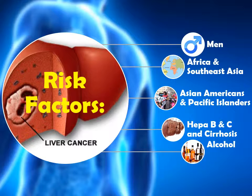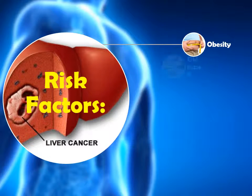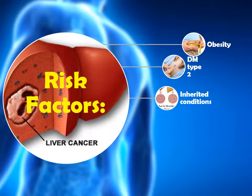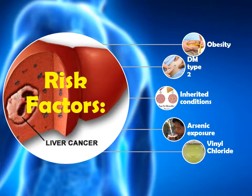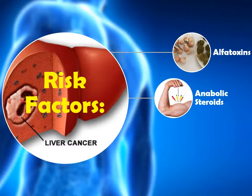Consuming more than a moderate amount of alcohol daily over many years can lead to irreversible liver damage and increase your risk of liver cancer. G. Being obese. H. Type 2 diabetes. I. Certain inherited conditions such as hereditary hemochromatosis and Wilson's disease. J. Arsenic exposure, which can come from drinking water. K. Exposure to the solvent vinyl chloride. L. Exposure to aflatoxins. Aflatoxins are poisons produced by molds that grow in crops that are stored poorly. Crops such as corn and peanuts can become contaminated with aflatoxins, which can end up in foods made of these products. M. Using anabolic steroids. N. Tobacco use.